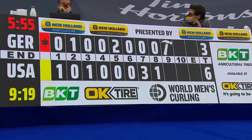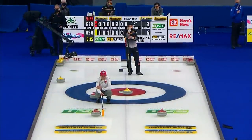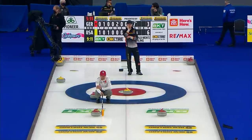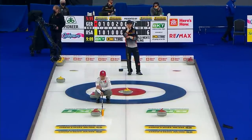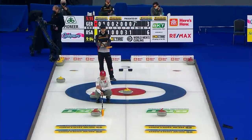Well, there's the score in that 3-point lead, as John said. I have no problem. We'd have a 1-point lead with the hammer playing 10. But by peeling this, the nose hit on that red one is just barely in the 12 foot. So two come around that corner. You need to make a double on your last, but that's how you get three.